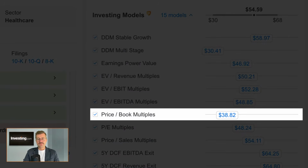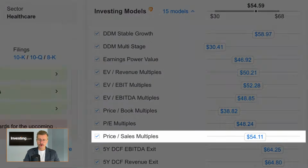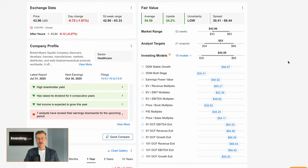Third, asset-based models, like price to book and tangible book value. These look at what the company owns, its assets minus liabilities, and ask whether the market price reflects that underlying value. And fourth, relative valuation models, which compare the stock to its industry peers using multiples like EV to EBITDA, price to sales, and PEG ratios.